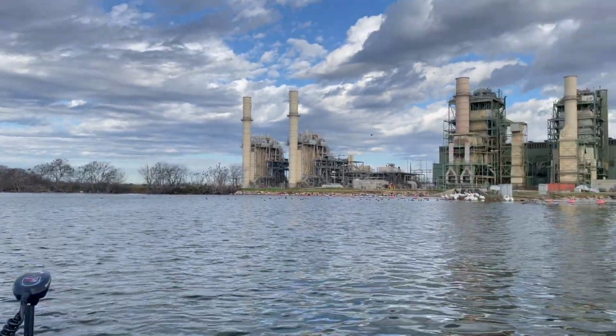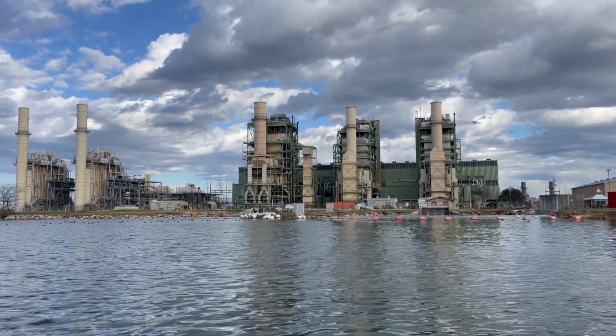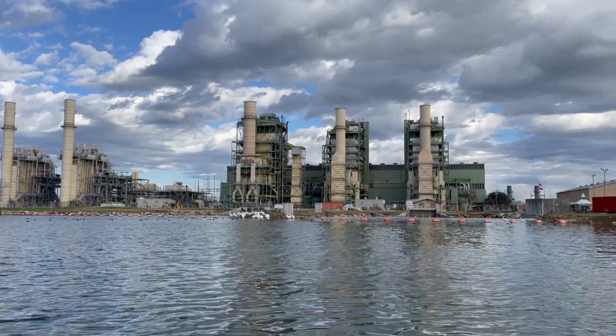Today I'm out on Braunig Lake and I've just been itching to go saltwater fishing, and unfortunately the coast is a little too far out of range for a day trip, so I decided to come out to Lake Braunig, and it is a power plant lake, as you can see. And a unique thing about this lake is that you can actually catch redfish all year round. So that's the target for today.